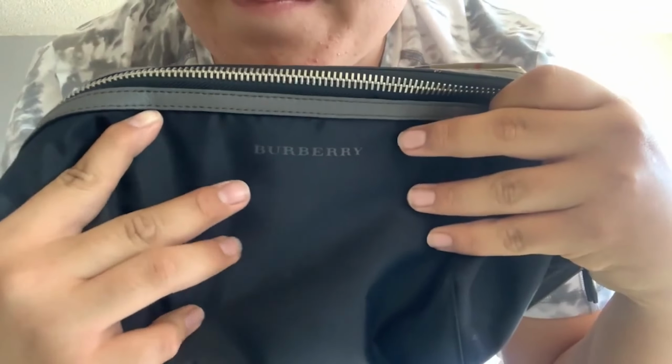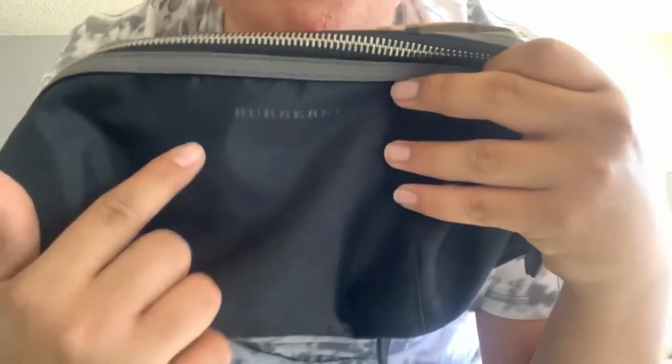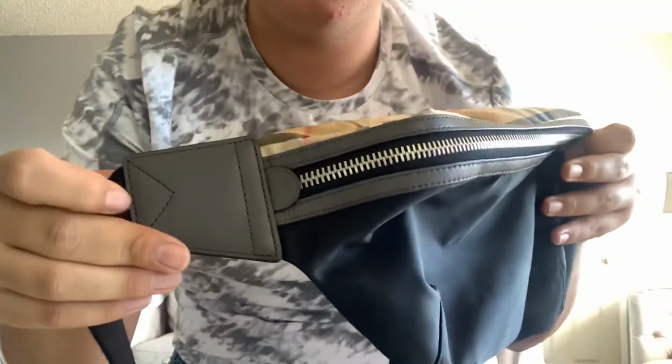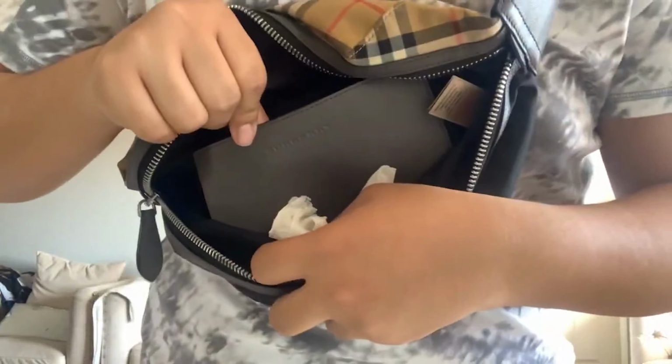And then it says Burberry right here. You see my pimple? It's so disgusting, I'm sorry. But it says Burberry, and it's like light gray. And on the inside, it just says, sorry, I'm already using it. Like I said, it just says Burberry right here.